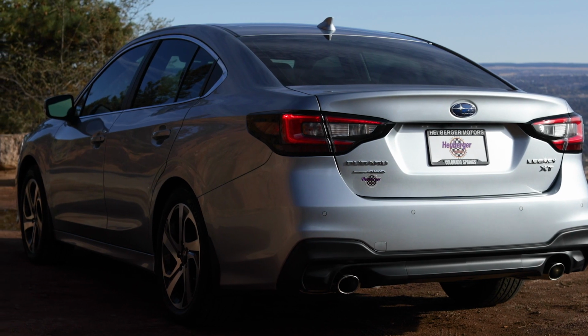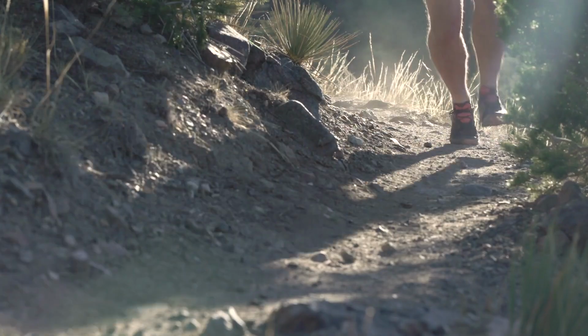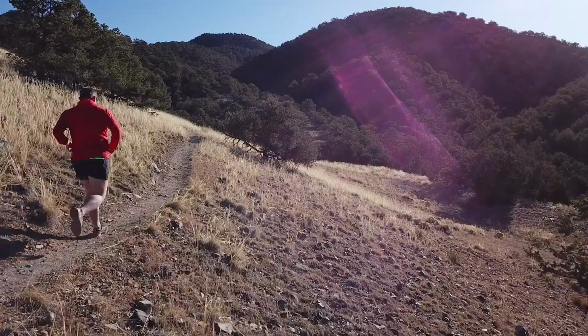That was a great run. I love coming out to Salida. They've got great trails here. Monarch is just up the road, which I love for ski season.